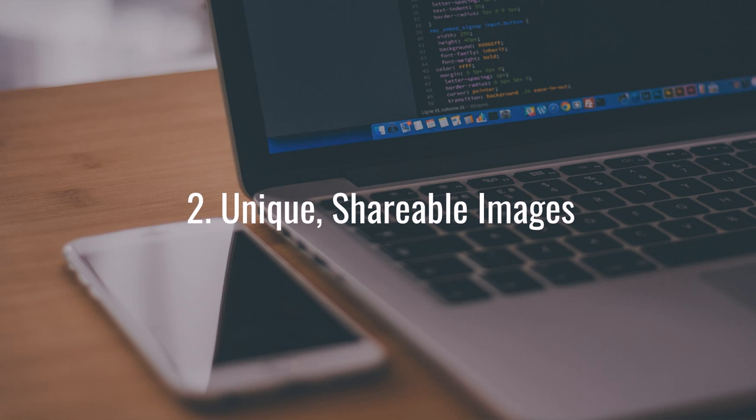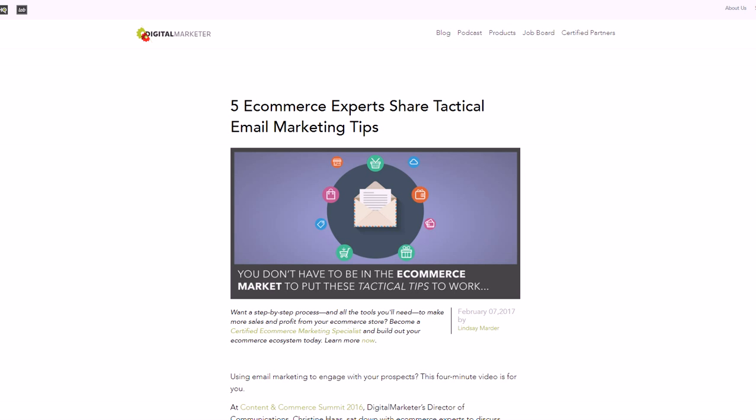Number 2, you need to use unique shareable images on your blog post. So a lot of this is about creating the right type of pages in your website. You need to have content if you want to rank in search engines like Google and actually get traffic to your website without just having to pay a bunch of money for ads all the time. So if you want to save money, you need to do content, which is blogging.